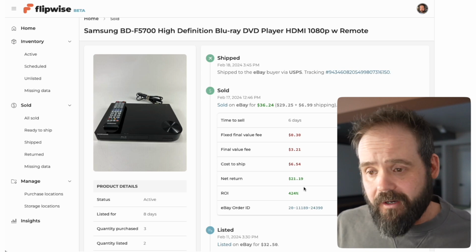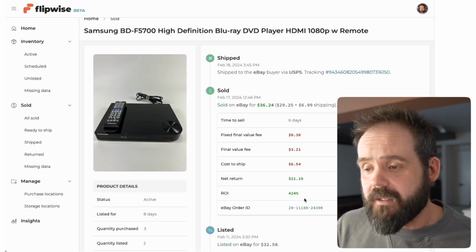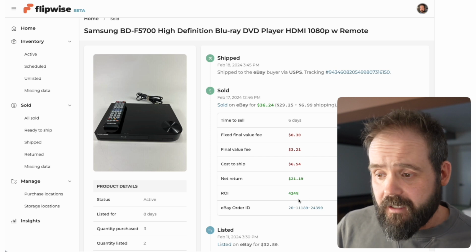So these are just bread and butter items. A lot of people no longer use their DVDs or Blu-rays because they're streaming everything, and so they don't want their players, and so they sell them very cheaply. But eBay is a good market for people who are looking to buy them, and so it's a pretty good deal for somebody at $36, and it's a good deal for me because I made $21.